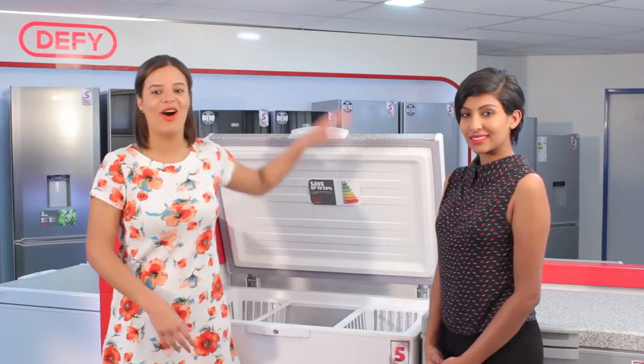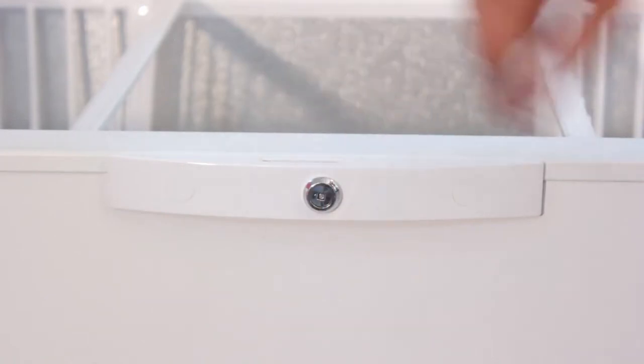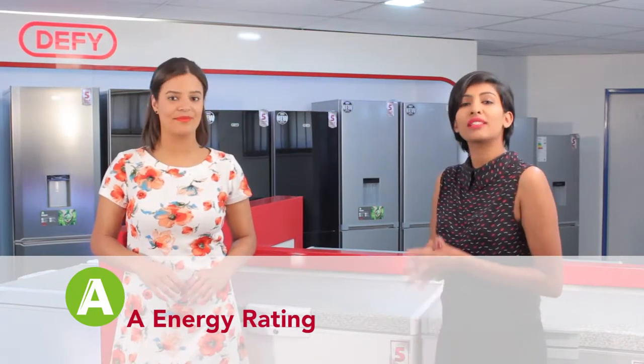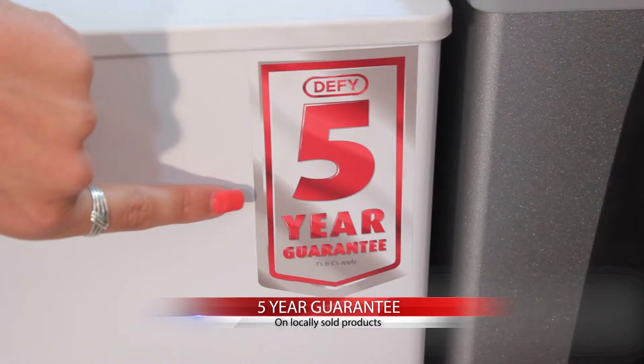So on the topic of our chest freezer lids, they're also marble top and they are scratch resistant. So for people who don't have much space in their kitchen, they can use this as an extra countertop. Defy also offers you a locking function, which allows for added security purposes. And then our entire chest freezer range is A Energy. And this is not common with our competitors, so really Defy is helping you with your electricity bills. And let's not forget, on our chest freezers, we have a 5-year guarantee, which applies to all our refrigeration products.